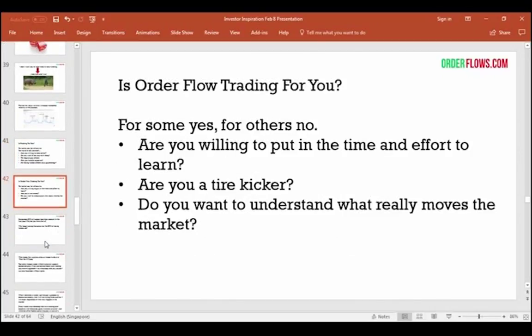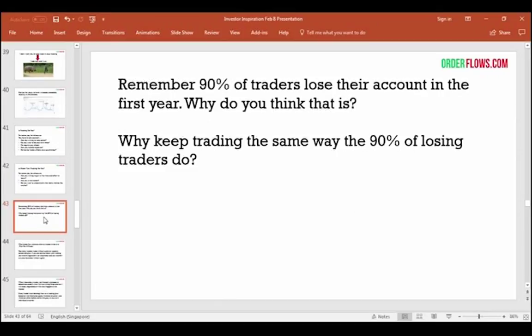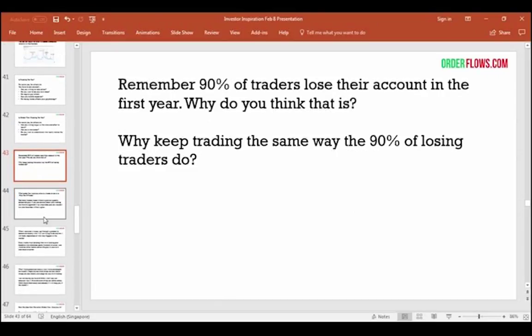Now, order flow trading is one step beyond trading. You have to ask yourself, do you think it's for you? Are you willing to put in time and effort to learn? If you're just going to be a tire kicker and try it for a day or two, then no, it's probably not going to work for you. But if you want to learn how to trade and understand the markets, then order flow is definitely something that you want to do. Again, remember, 90% of new traders will lose their account in the first year.